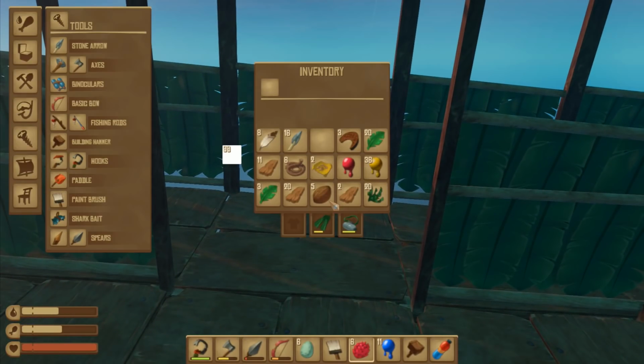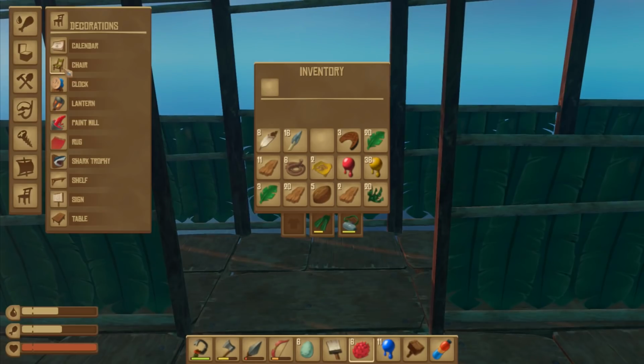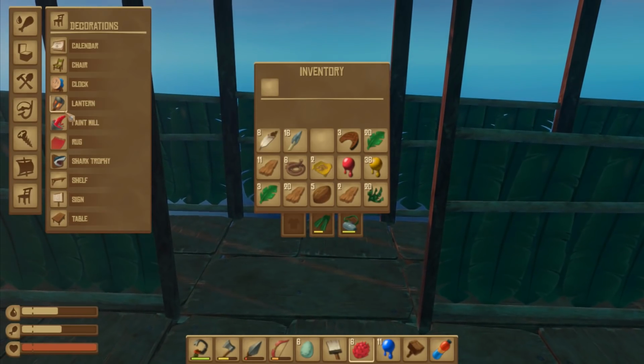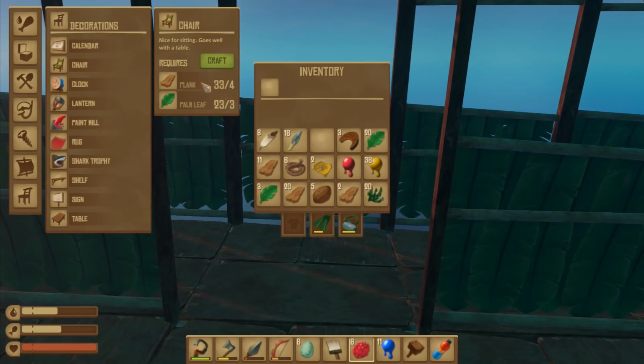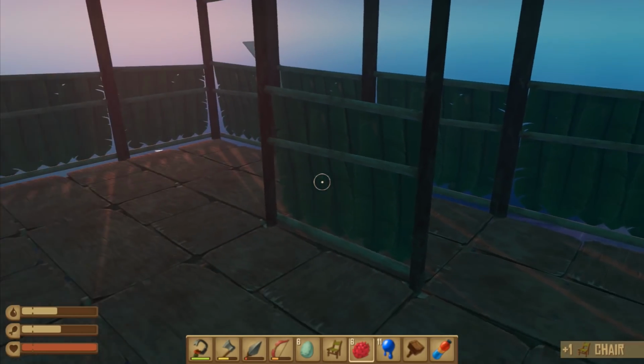And amongst those decorations that I'd like to do, as soon as this bit comes, go on, in your own time. There we go. I'd like to have a look at some of this. I mean, we haven't made a chair, we haven't made a calendar, we haven't made a table or a shelf. We haven't done any of these things. Oh, and the clock as well. Right, so we're going to start with a chair, which is 4 planks and 3 palm leaves. We can do that very, very quickly and very, very easily. So let's do that one.